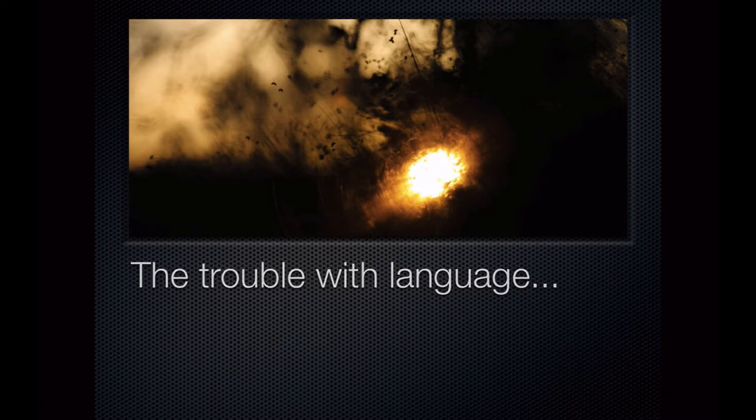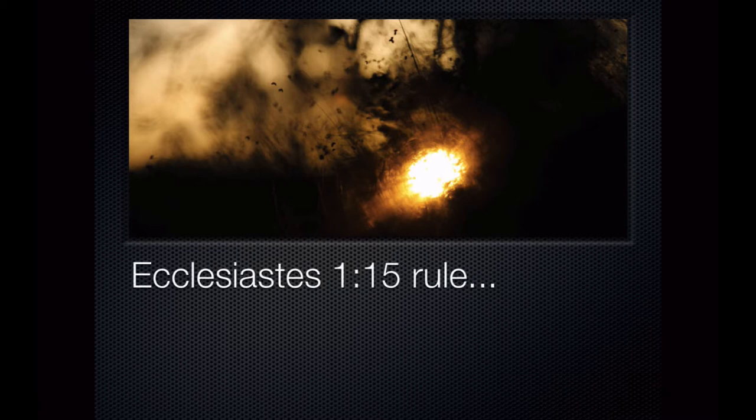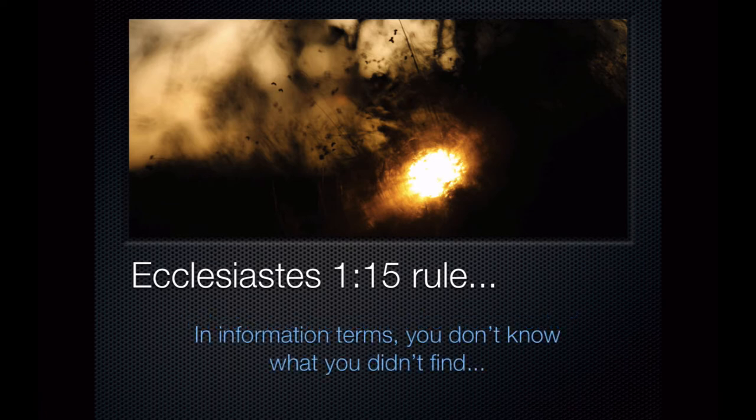It's important to recognize that effective searching within a database like ATLA will usually involve multiple search strategies. And this is because of the Ecclesiastes 1:15 rule: what is lacking cannot be measured, or in terms of information searching, we simply don't know all that we haven't found. So, it's good practice to employ multiple search strategies, and here are four suggestions.